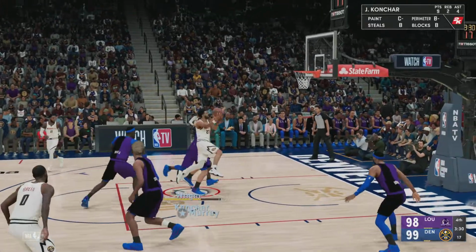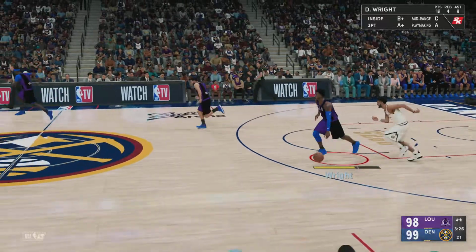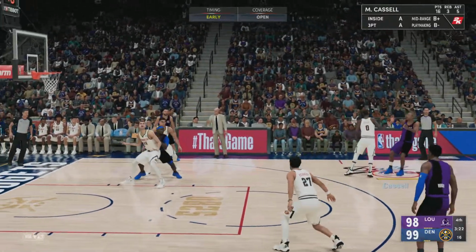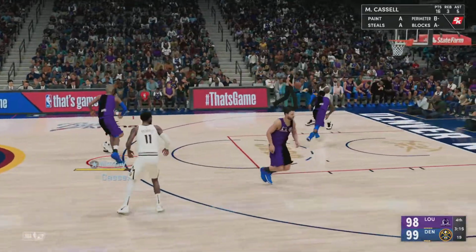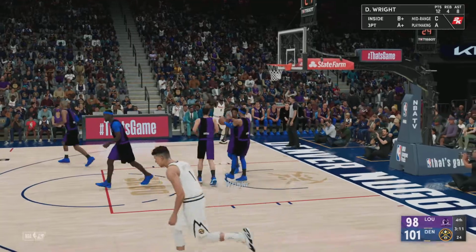Murray with it. Now right defending. Murray, no good. Pass to Cassell. From deep. And it's Denver with a rebound. Jokic has got 8 rebounds in the game. Left side, Green. Over right. And again, it's Denver converting.